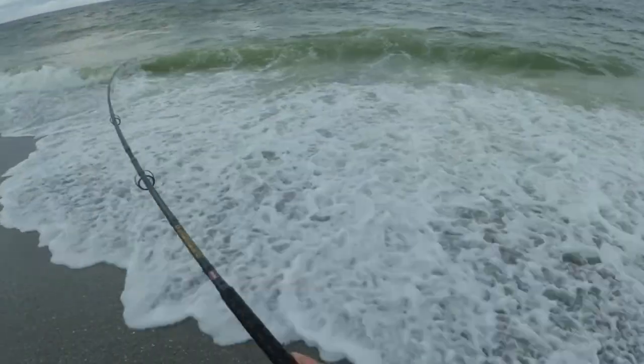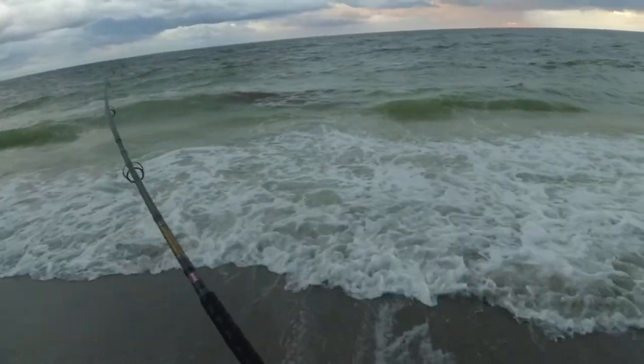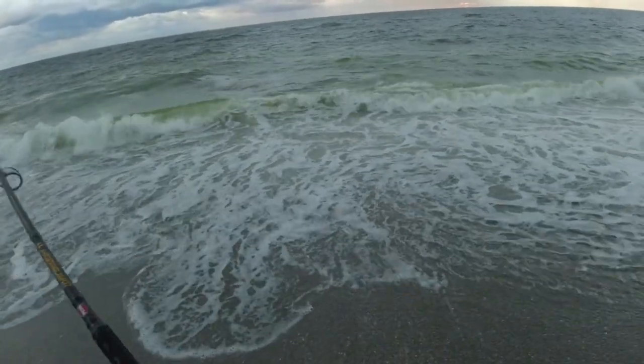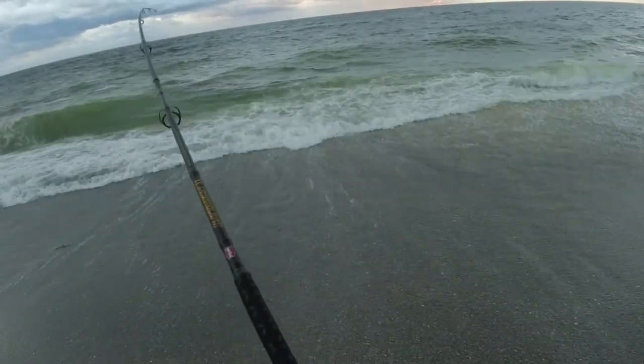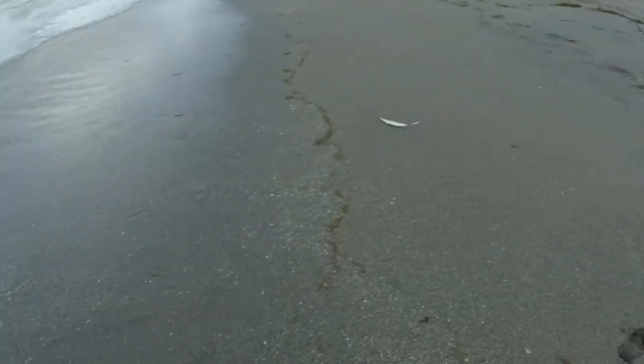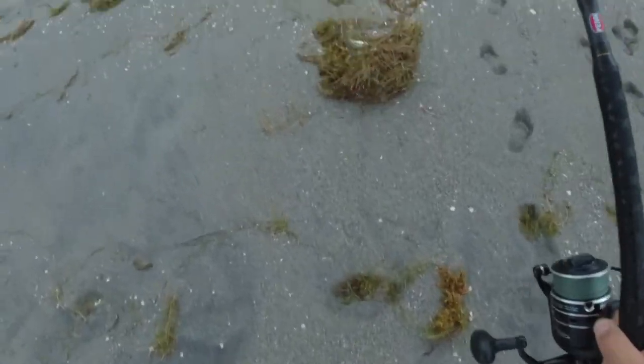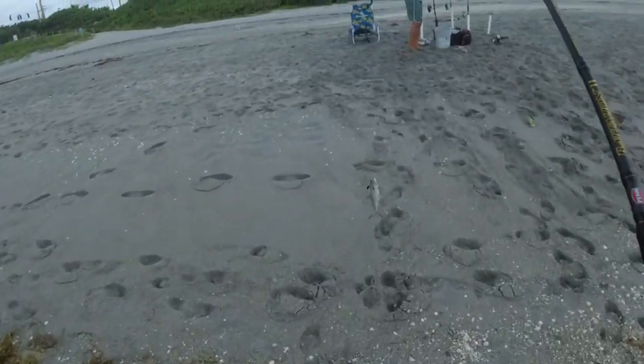He's on. He doesn't know it though, but he's, oh, there you go. Little guy, oh my, I don't even know if I want to keep this one. Oh! I think he's undersized. But that is a Spanish Mac. Look at that, just everything.